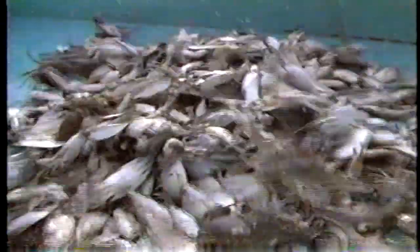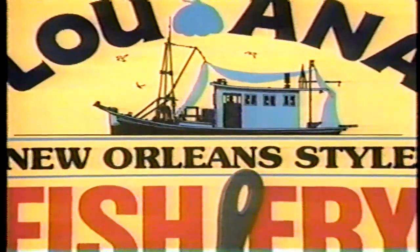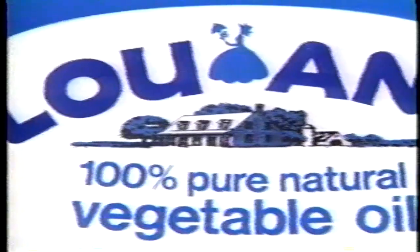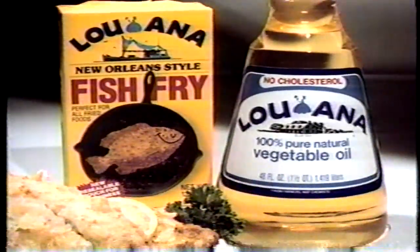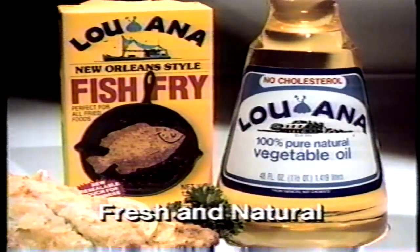We get seafood right from the Gulf, fresh and natural. And the perfect way to fry it? With fixings fresh and natural, like Louisiana fish fry, for a crisp golden crust. And Louisiana vegetable oil, good and hot, for a flaky, moist inside. C'est si bon. Nothing better. Louisiana fish fry has a fishing boat on the box, just like Louisiana oil has a white farmhouse. Louisiana fish fry and vegetable oil, for perfect fried fish, fresh and natural.